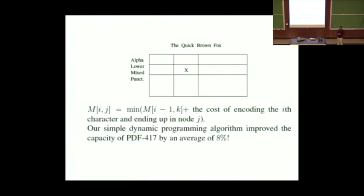What would be the right way to express a message? My claim was they had this system, they were using heuristics. Oh, if there's going to be a lot of capital letters, switch into the capital letter mode, do that. And I said, no. This is dynamic programming. Why is it dynamic programming?